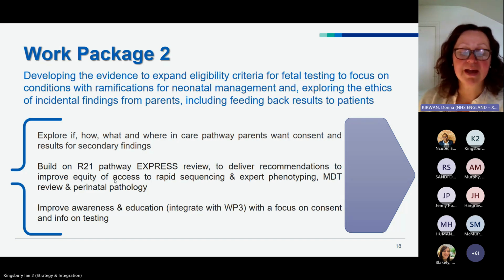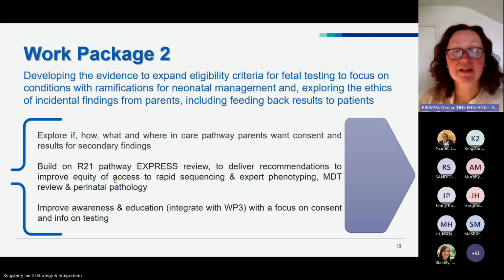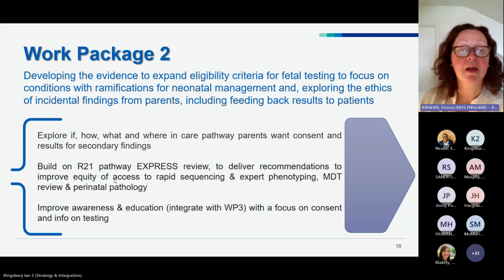In current prenatal testing for monogenic conditions, it's largely based around single gene testing in known high-risk families and exome sequencing in fetuses with sonographic abnormalities by trio analysis of panels of genes known to cause fetal or neonatal structural anomalies. So R21 is delivered from North Thames, Central and South GLHs and results in a diagnostic yield of around 30% over traditional diagnostic approaches.